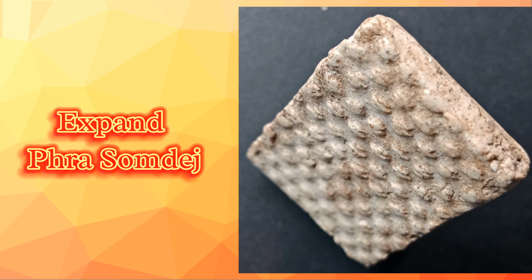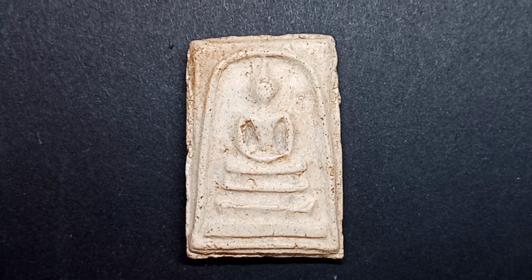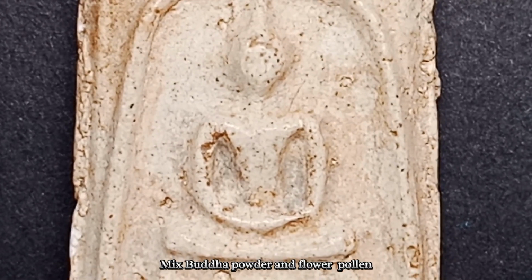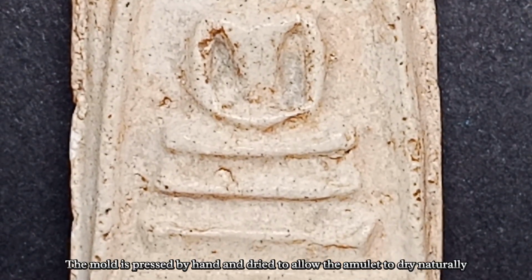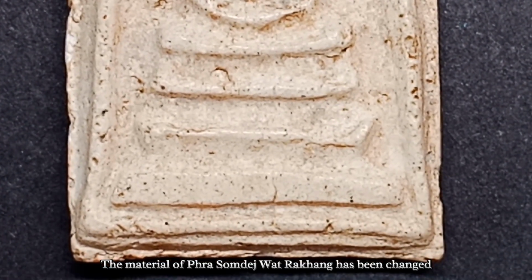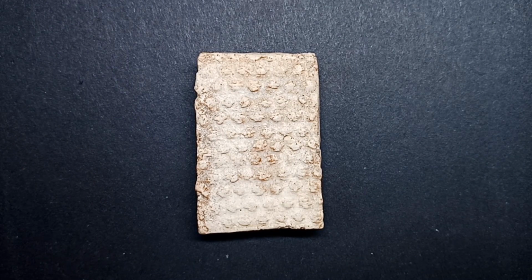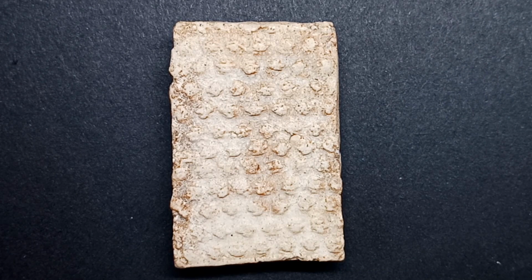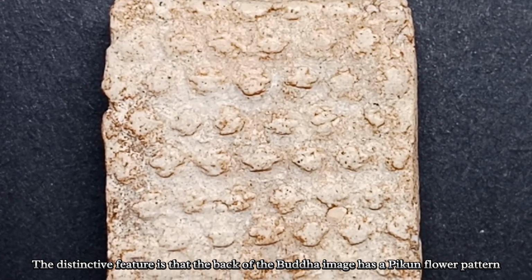Expand Phra Somdej. Phra Somdej Wat Rakhang, backside Phikun flower pattern. The cast is white color with fine texture. Mix Buddha powder and flower pollen. The mold is pressed by hand and dried to allow the amulet to dry naturally. The material of Phra Somdej Wat Rakhang has changed. The distinctive feature is that the back of the Buddha image has a Phikun flower pattern.